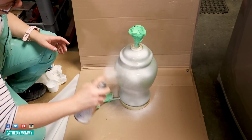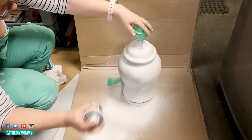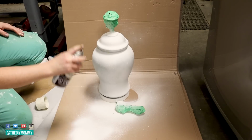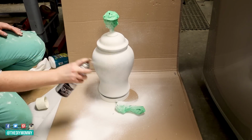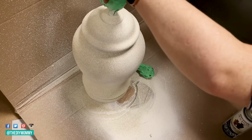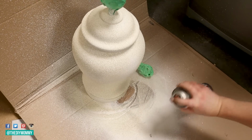I'm using this primer and making sure that I let it cure for a full 24 hours, which is really hard to wait that long, by the way, but it's absolutely worth it. Then I'm taking this Stone Effect spray paint and applying this in light, even strokes to the lamp. I always find it's better to do a few light coats of spray paint rather than one thick coat. It usually ends up being a better looking finished project.